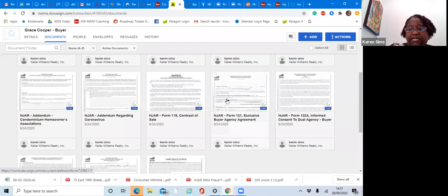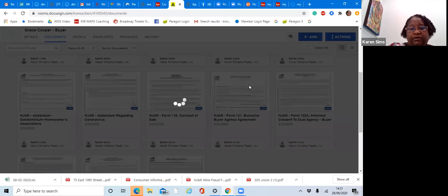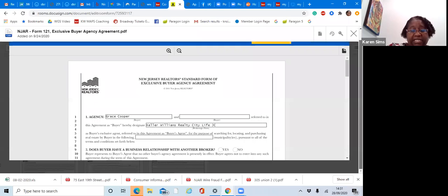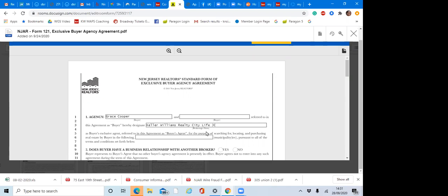Our next document, we're gonna come back to the actual contract itself. I just wanna get through all the paperwork. Exclusive buyer agency agreement. Again, this document we're working with the buyer. We want the buyer to be loyal. Buyers are not always loyal. Sometimes buyers are liars. But this helps protect us in our commission.